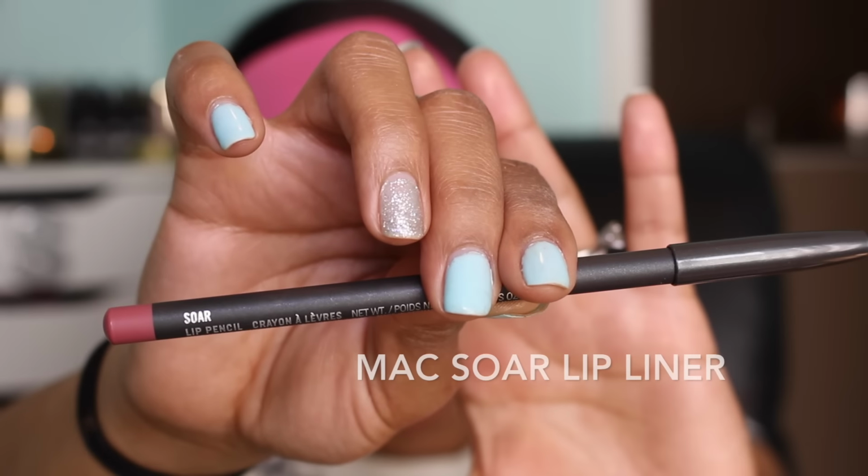Now for lips, I'm going in with the MAC lip liner in Soar. I raved about this in my February favorites. I think it's such a beautiful pink. It's like a pink meets mauve, and it is perfection.